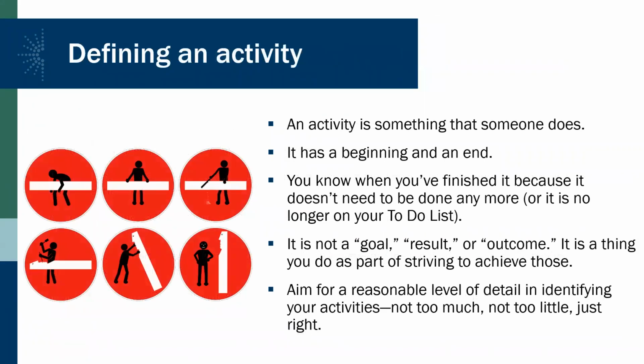Your work plan will be built on activities, so it's important to be clear about just what an activity is. An activity is something that someone does. It has a beginning and an end, just like projects, and you know when you finished it because it doesn't need to be done anymore. An activity is not a goal, a result, or an outcome. Rather, it is something you do as part of striving to achieve those. Aim for a reasonable level of detail in identifying your activities.